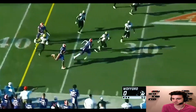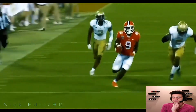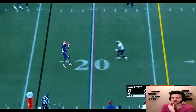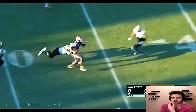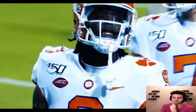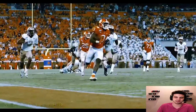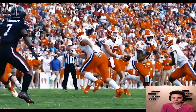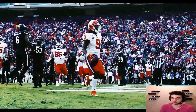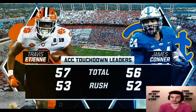Just cuts. One of my biggest... Does he take this to the house? Yeah, he does. Right there, great job getting it. But one of my other concerns about Travis is, you watch some of these highlights and it's like he should be able to rip off big plays consistently, and it leaves you kind of disappointed that he doesn't always do it, right? There are times where he will break into that second level and you're expecting he'll take this to the house, and he just gets tackled, or the play just dies essentially.